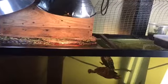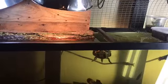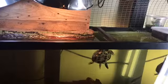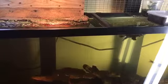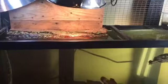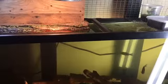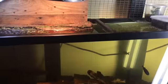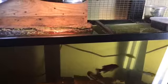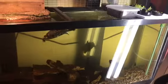Then when it comes to temperature and humidity, they're mostly aquatic. 75% water and like 25% land, but really just mostly water. They're pretty much aquatic, and that goes with housing. It's actually better to keep them in a tub rather than a tank, because they spend so much time, as you can see, trying to get out of the tank through the glass because they don't understand it. It's basically the rule with turtles.